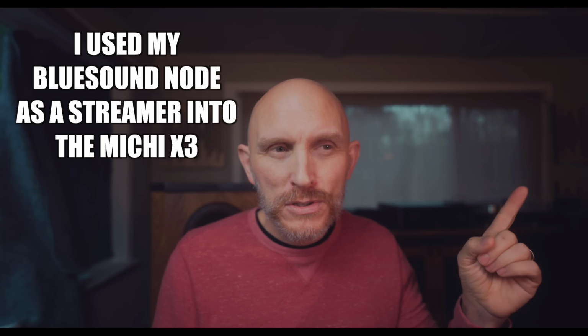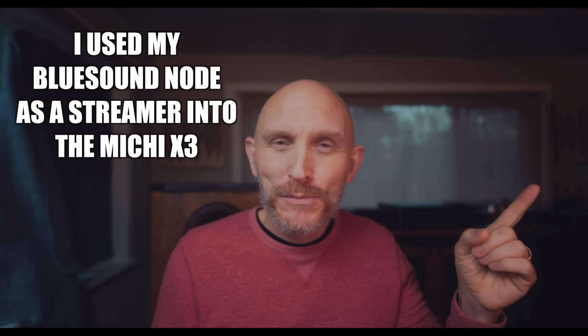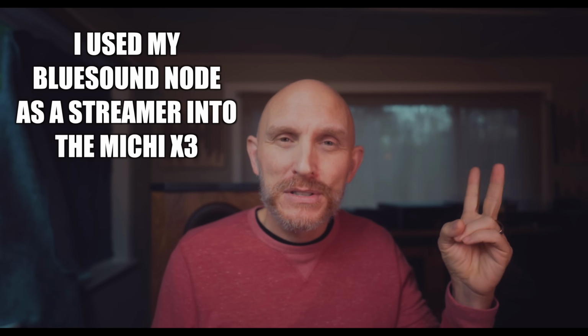So when I went to the internal DAC of the Michi, when I first started playing music, my first thought was, well, it's a little harder sounding, it's a little more tipped up in the treble, and it's a little thinner sounding than my reference. But what the heck, it should be. I'm using a $20,000 digital front end.